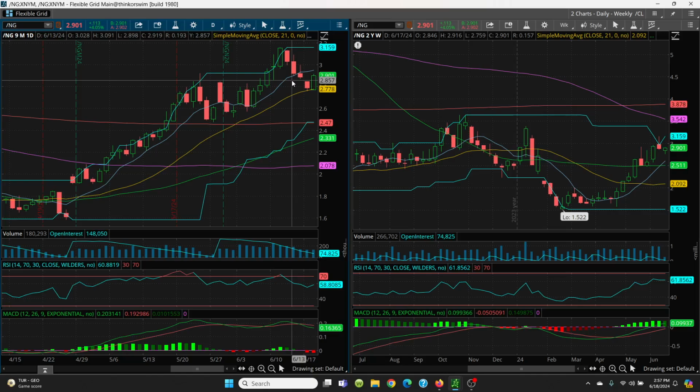So right now, natural gas is sitting at 2.90. This was the resistance. This is basically 2.898, so that's 2.9. That's your resistance level. And here's the big key: 2.95, your 8 simple moving average. So now what we're doing, we're just trading this range. Nothing is really different here. You've got the 21 on the bottom and the 8 day on the top, okay?